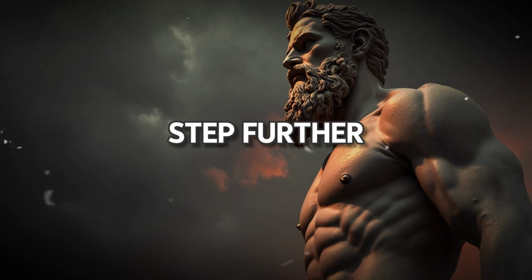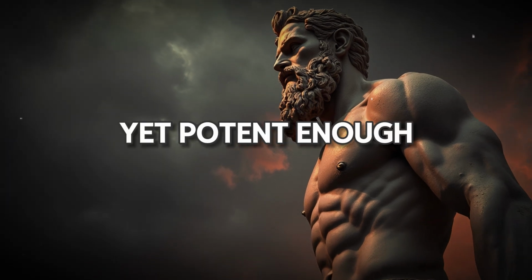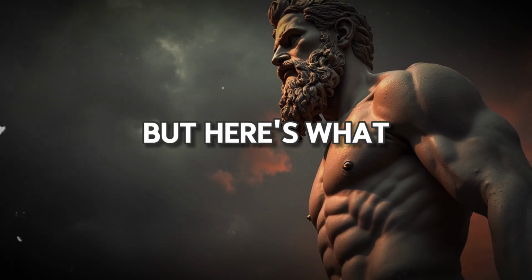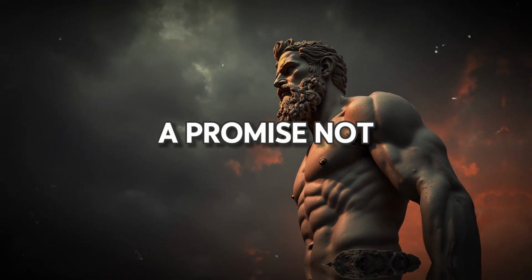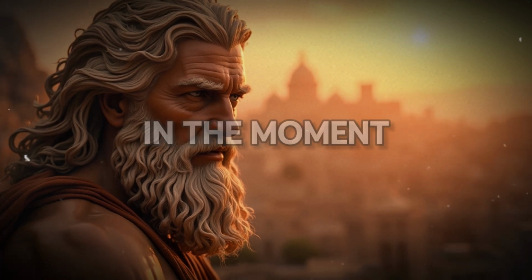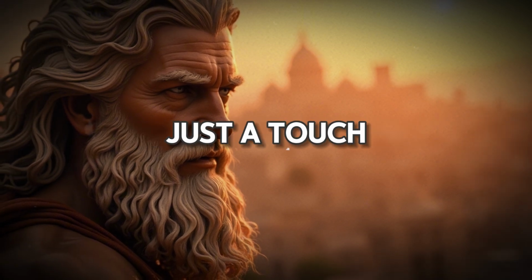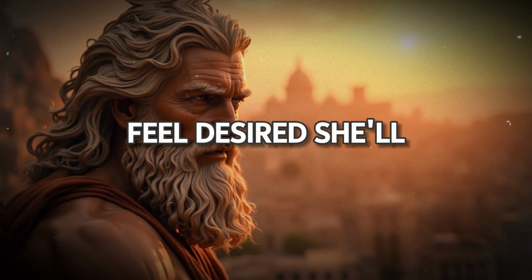And if you take it one step further, a soft kiss on the wrist, just light enough to barely be there, yet potent enough to make her breath hitch. Not forceful, not hurried, just a slow, deliberate whisper of intimacy. But here's what makes it even more powerful. It's suggestive, not possessive. A promise, not a demand. It teases the possibility of something more, while keeping her in the moment, savoring every second of the anticipation. Try it. Watch her reaction. Because this isn't just a touch, it's an invitation. And when done right, she won't just feel desired, she'll feel captivated.